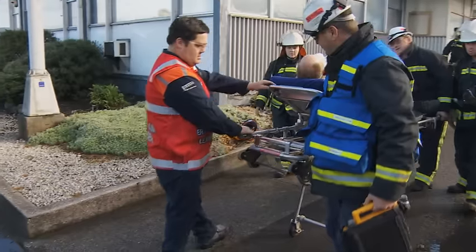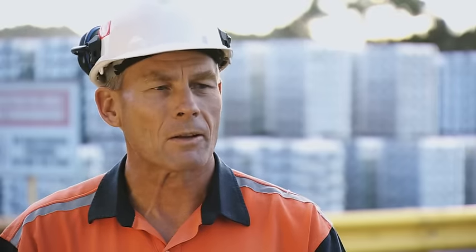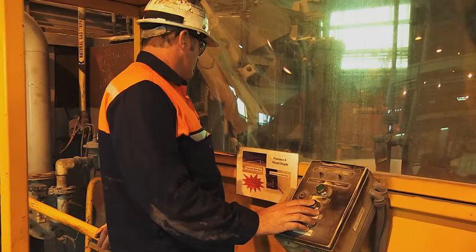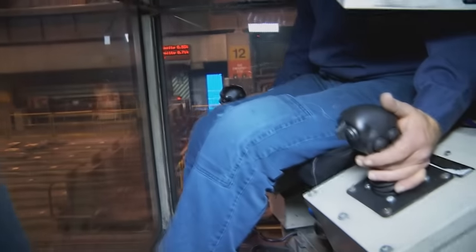It's no longer acceptable to think that just because you work in a heavy industry that you're going to get hurt. So every day, every shift and with every task, we continue to seek out ways to work more safely. And we remain committed to the relentless pursuit of a zero-harm workplace. We owe that to our people, their families, their friends. We owe that to the community.